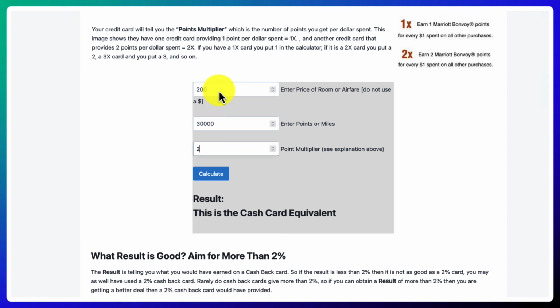So on the site, it says, what do you want to do? Give us $200 or 30,000 points? And you have a 2x card. Let's find out. 1.33. That means that you might as well go ahead and book the room for cash because the value isn't that great. They're giving you 1.33%. In other words, if they had a cash card, they would only be paying out 1.3% instead of 2%.